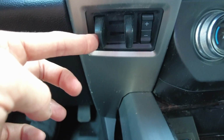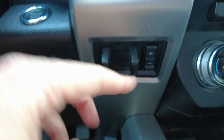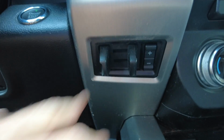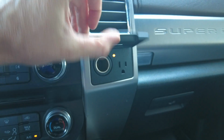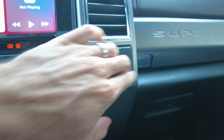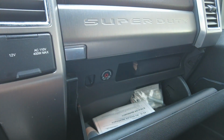This is your electronic brake controller. So this truck's meant to tow. Chances are you're going to be towing something with electric brakes. This is going to allow those electric brakes to work. You don't have to have a secondary unit down here that you bang with your knee. So it looks like 400 watt, 110 volt power outlet, and then your normal 12 volt power outlet. A couple glove compartments here.